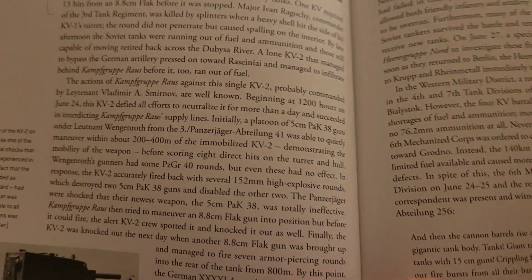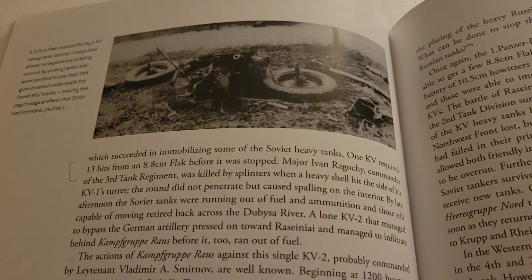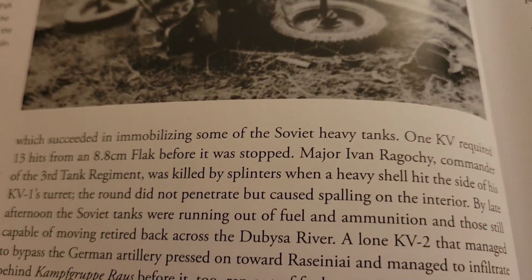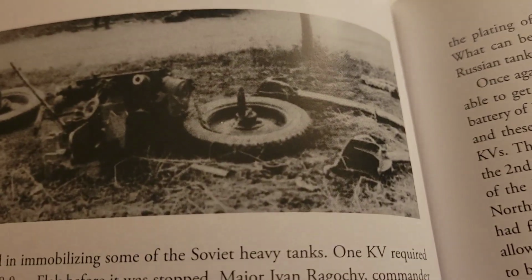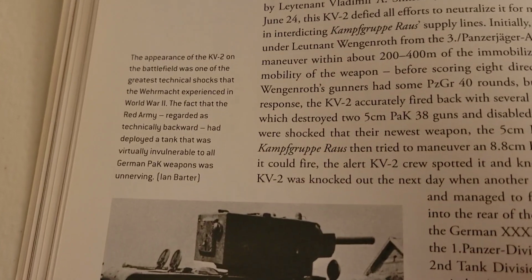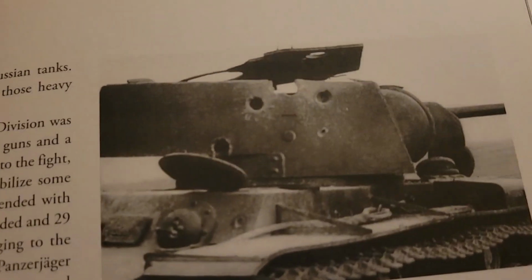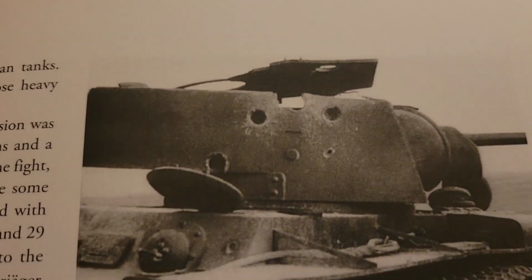I mean, after the initial shock of these KV-1s, for a while the Germans started to have all kinds of ways of dealing with them. Look at this. One KV required 13 hits from an 88 millimeter flak before it was stopped. And you could say, oh, it's German arrogance, right? They thought the Red Army was backwards, but look at this monster. Yeah, that's a nice picture, man. And the top blew off, the ammo blew up.